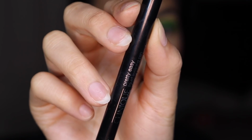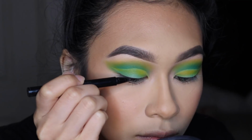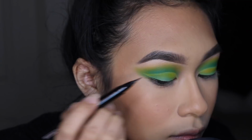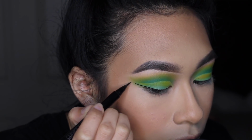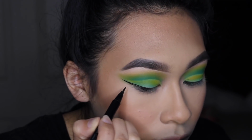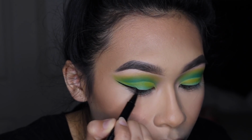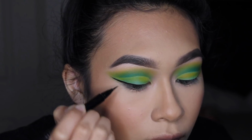And for the wing, I'm using the Clinique Pretty Easy eyeliner pen. I found this in a random drawer. I've been looking for her for a few months. I thought a ghost took it, but in fact, I just misplaced it. So I'm doing a wing, and I am not following the line that I made with the concealer. I am making my new line with the eyeliner so that there's a double wing at the outer corner.